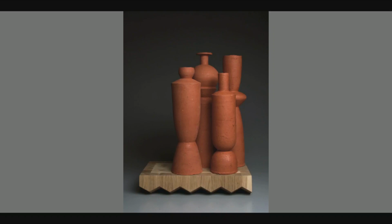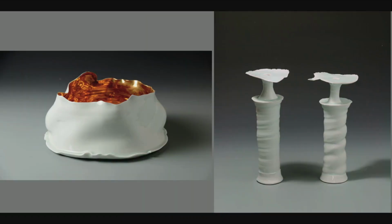And started doing some more complementary compositions of work. And while I was in England, I came across the work of Takashi Yasuda, who is a Japanese-born porcelain artist who lived in England for a long time. He currently lives and works in Jingdezhen, China. And I got an opportunity to be his apprentice for about a month and a half during the summer of 2016.